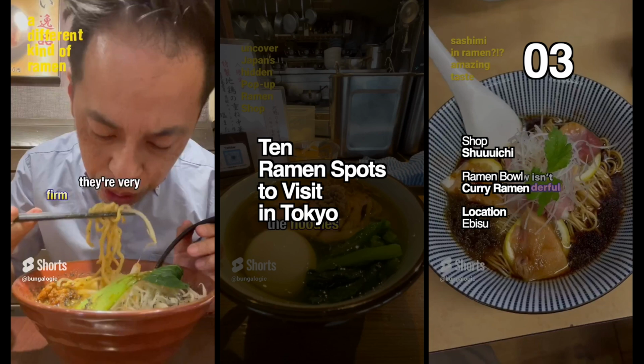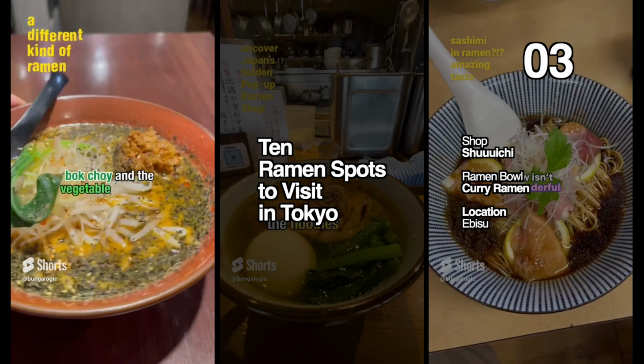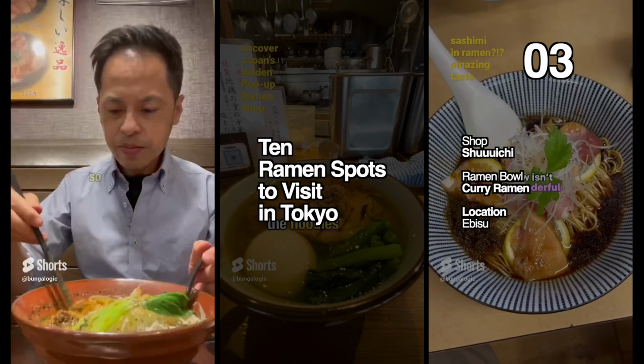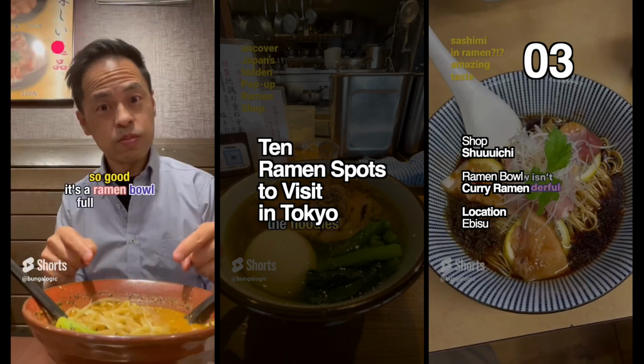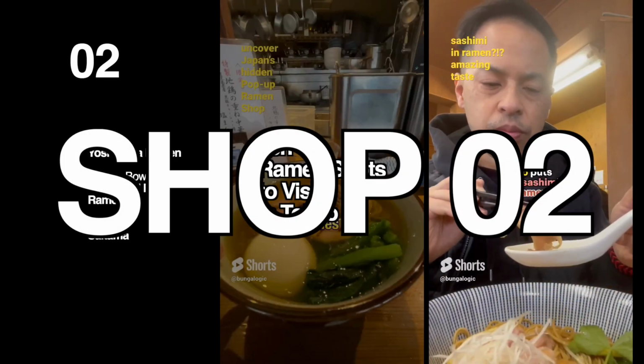They're very firm, chewy, and delicious, thick and round. The bok choy and the vegetable toppings and the minced pork, so good. Ramen bowl full of umami. Definitely recommend.